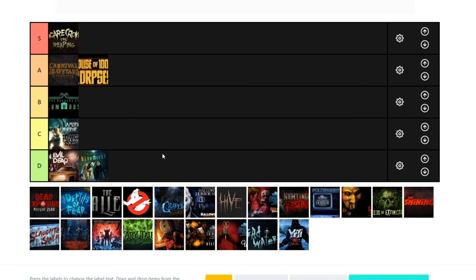Now moving on. Dead Exposure. Dead Exposure was an okay house. It had a lot of good scares, but my only downside to it was that the reason the scares were so good is the strobe lights. Take the strobe lights out of that house, and that house was terrible. And I did not enjoy the strobe lights. I could not fully enjoy the house.